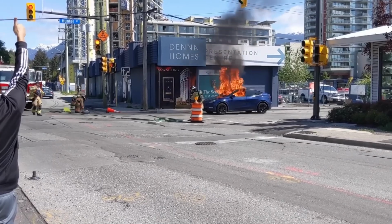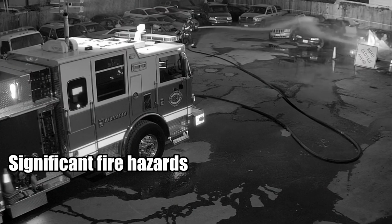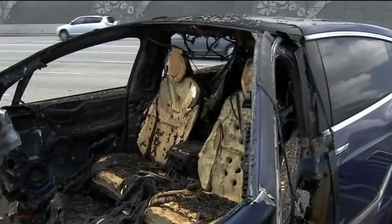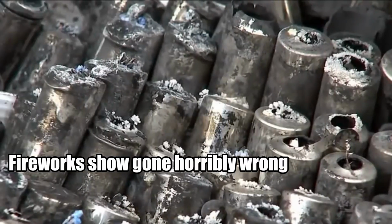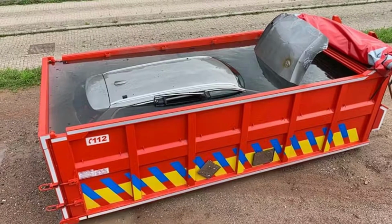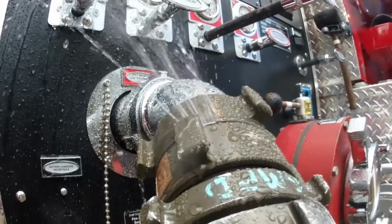Why so much water? The issue lies within the EV's battery pack, which poses significant fire hazards. Lithium-ion batteries can burn incredibly hot, and once they ignite, it's like a fireworks show gone horribly wrong. The fire can become so intense that the only way to have a chance at putting it out is to drown it in water. However, here's the kicker.